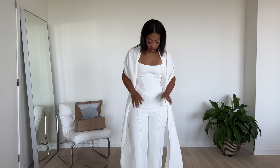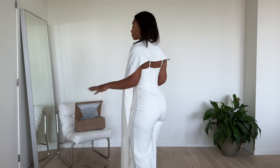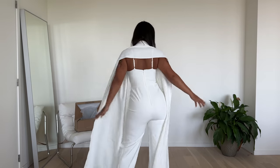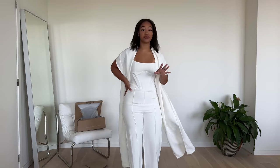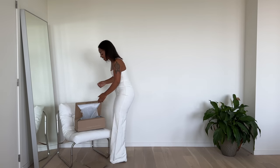Also, it's very comfortable. I love how this feels. I can imagine why people would prefer jumpsuits over dresses, because the comfortability of jumpsuits is insane. And then from the sides, the back, I love it. Yeah, approved. Again, they have it in different colors. Let's go on to the next.